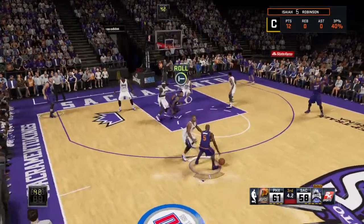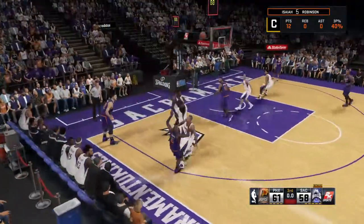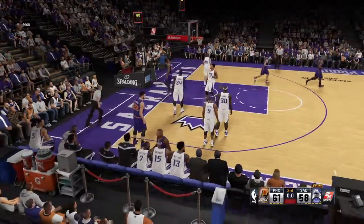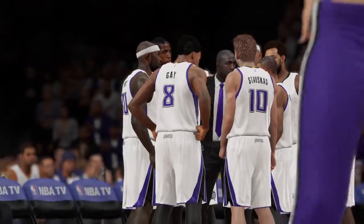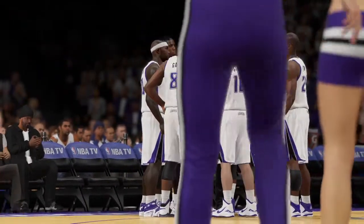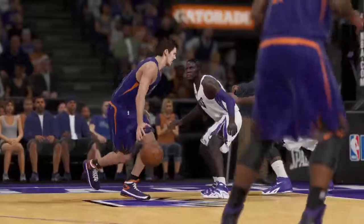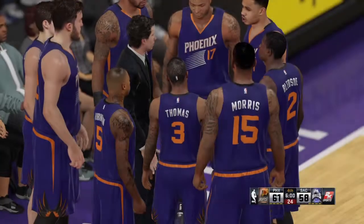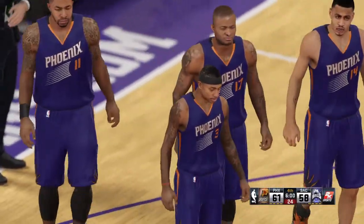Outside, Robinson. Robinson left side. He got it up that time, but it wouldn't fall for him. And it's time to bring up the State Farm assist of the game. Well, it had to be this play, don't you think, Kevin? Sure. This is just a phenomenal pass. Made the defense look like they had no idea what was going on. What precision with that pass. Beautiful.